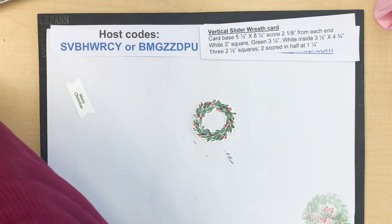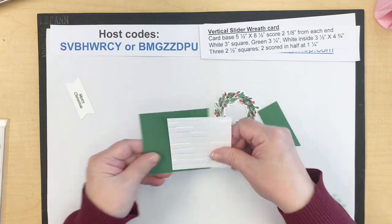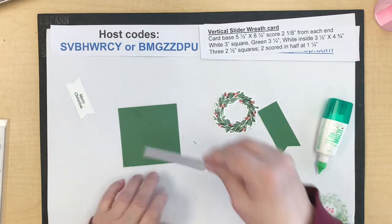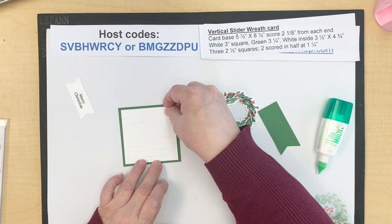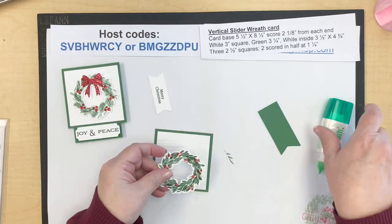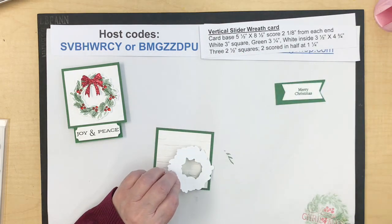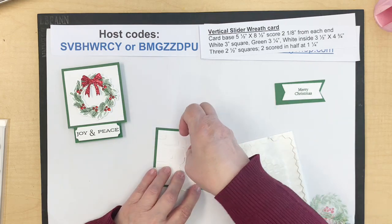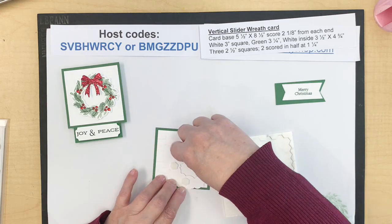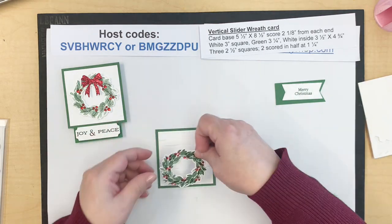All right, so I did texture the white piece here. I thought brick was very appropriate for a Christmas card and a wreath card especially. Here I did it the opposite of what I usually do. Okay, I'll bring this back in. So I do want to pop this up. I'll show you what I'm going to do with that in a little bit. So I think the wreath is so much prettier when it's popped up. So I'm just going to use 4 of these, evenly spaced. And I know I want my brick to go that way.